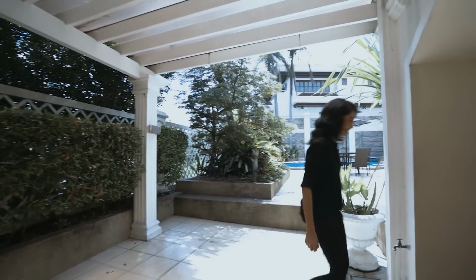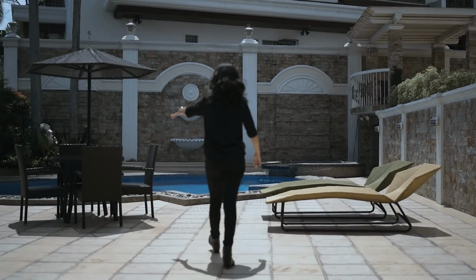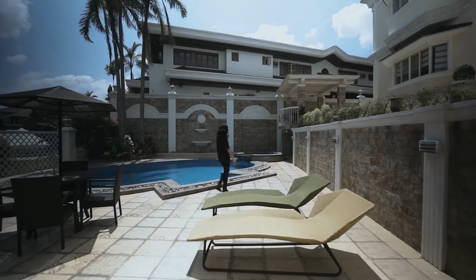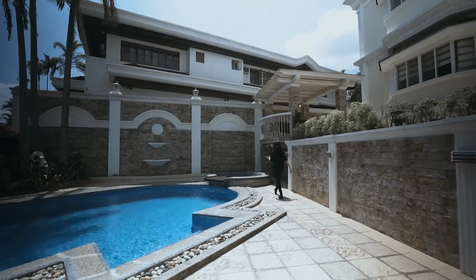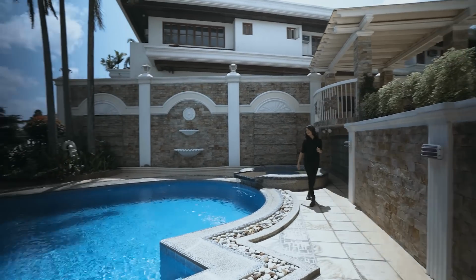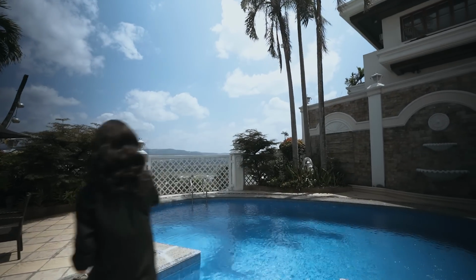Let's go through the stairs. We have this entire area. So we have another sitting area. This one is your lounge or sunbathing area. And you have a swimming pool with a dipping pool or a kiddie pool and more water features. And take note, you have a view of the mountains from the swimming pool. It's not an infinity pool, but really, who's counting at this point? It's gorgeous.